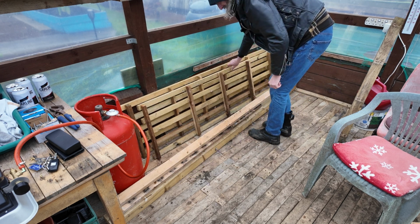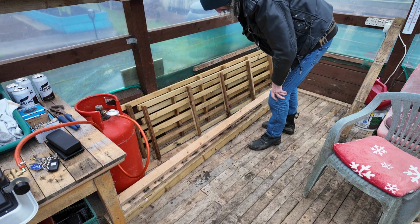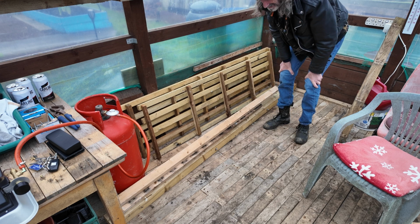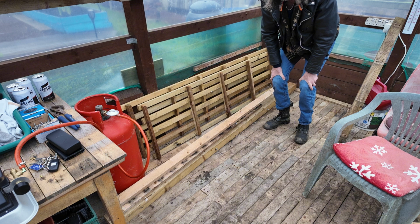It's the dirty, clarty jobs I didn't like. I mean, putting this floor in was fun, but it kinda wasn't fun after a while, because I was working in the mud.